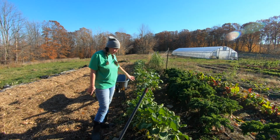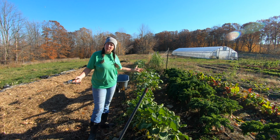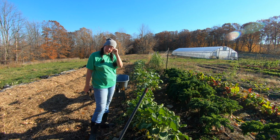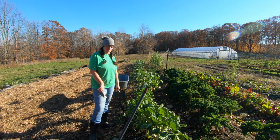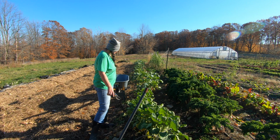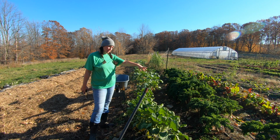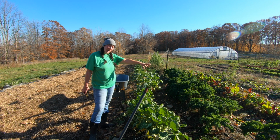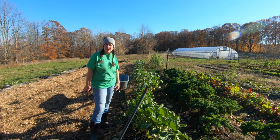So this is some Brussels sprouts that we put in late. We wanted to see if we were going to be able to get anything before the season ended. But unfortunately, there's tiny, tiny little itty bitty Brussels sprouts on there. So we are going to just clear this whole thing out here, and then I'm also going to harvest the kale, and we have some Swiss chard that I'm going to harvest today, and we're going to get these 3 beds all cleaned up.